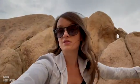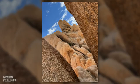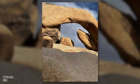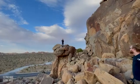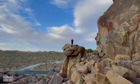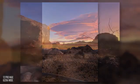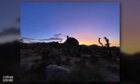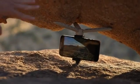Front-facing video here on the 12 Mini. It's little. So right now we are getting a time lapse on the Mini and the Pro Max. It's so windy that I had to jam this into this rock so that it would stay stable for a time lapse.